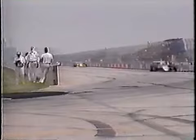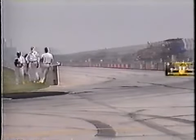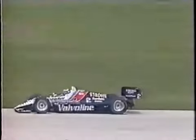Yeah, that was a slick move down the backside. Little Al gathered him up, was able to drive by, and got the position to take him over going into turn 5, and is ahead of Rick Mears, running in 4th position at the time.